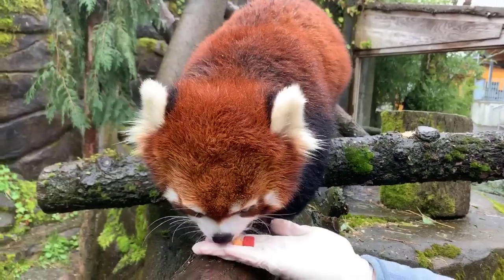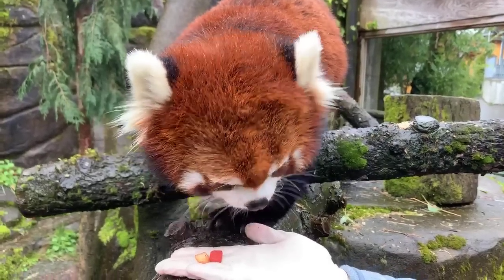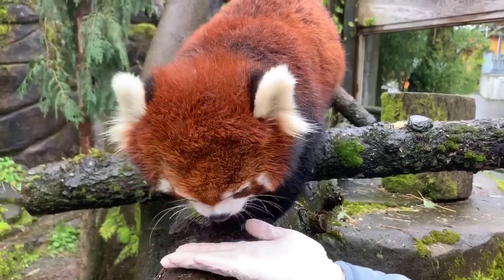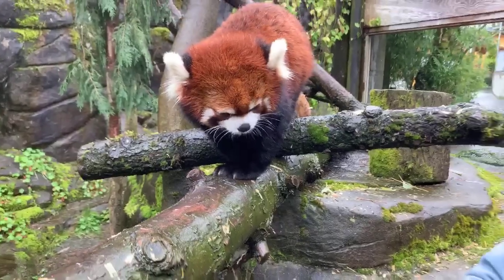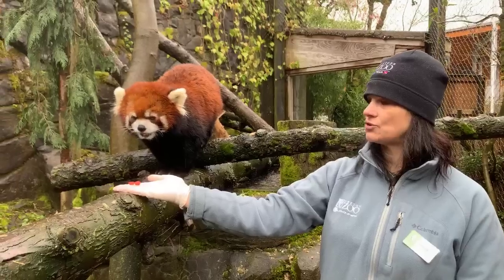So what are some ways that people can help red pandas? Oh, great question. How can you help red pandas? Well, first of all, I think learning about red pandas and where they come from and what's going on in their habitat is really important because we don't have them in North America, so it's hard for us to have direct impacts.